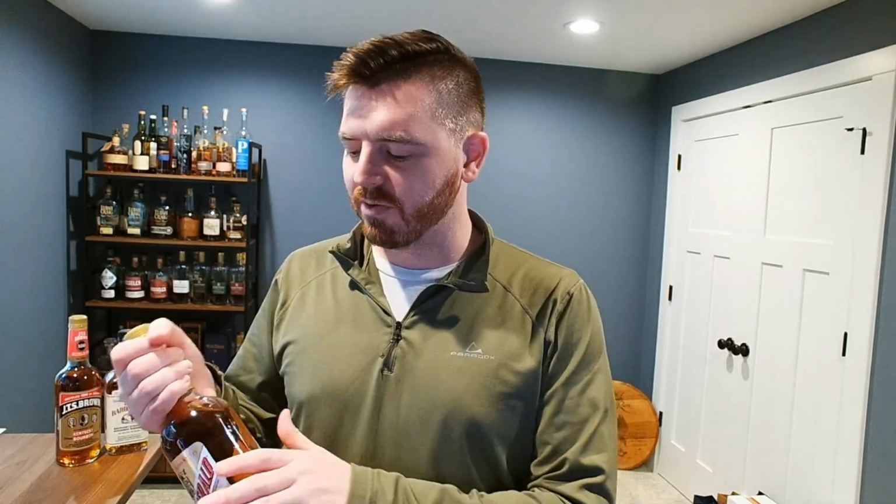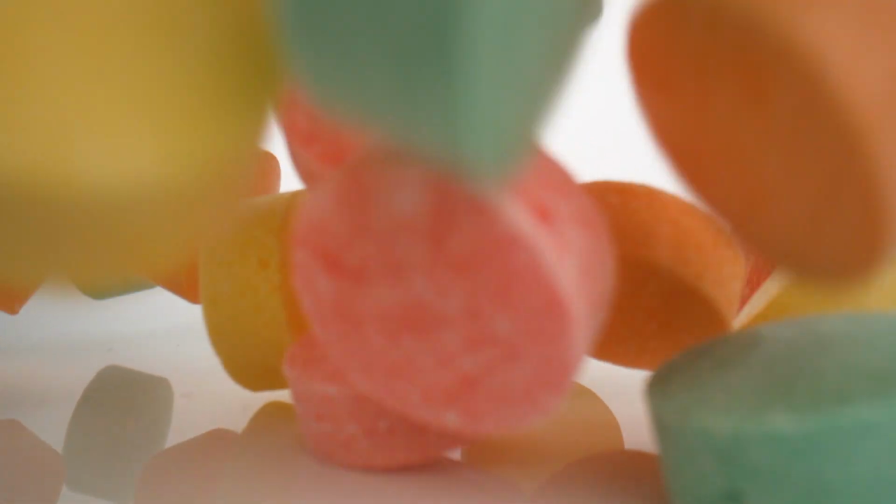Now, I'm going to admit I have low expectations for this. I am interested because it is a wheater, but it is only 80 proof. So I'm not expecting this to blow me away or anything, but we'll see. On the nose, I get sweet tarts, powdery candy, a little oaky and a little spice, kind of peppery, but it's pretty delicate. There's nothing big and bold that assaults your nostrils. Let's try it.